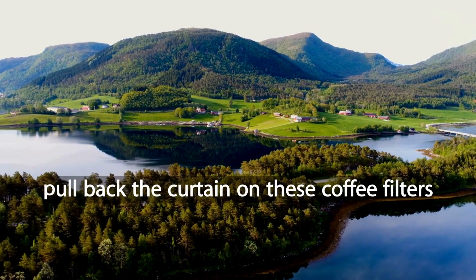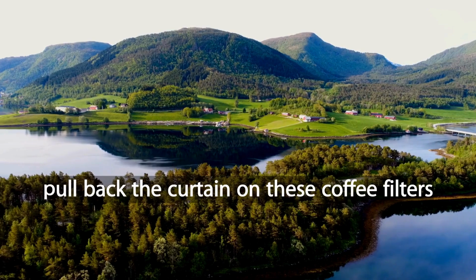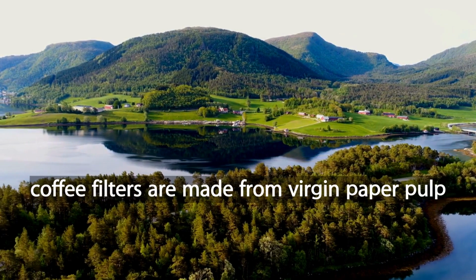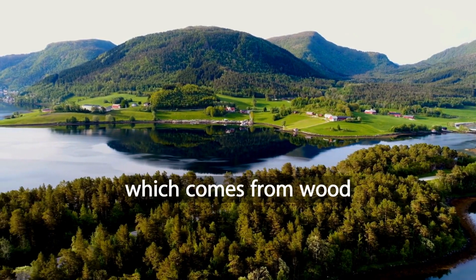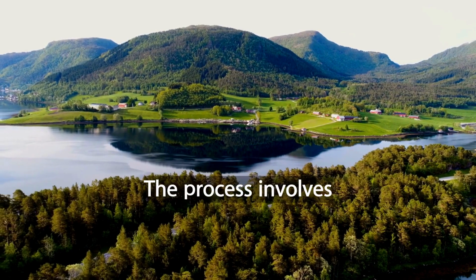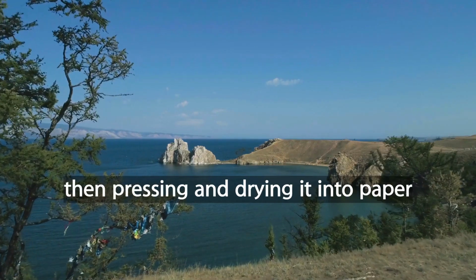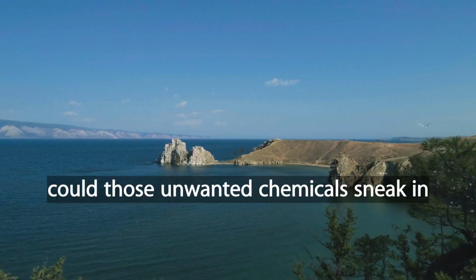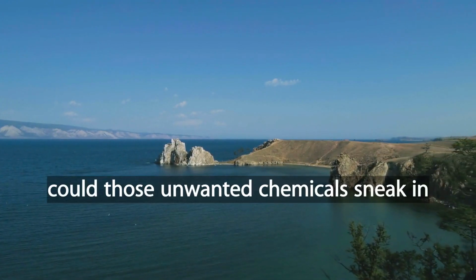First, let's pull back the curtain on these coffee filters. What are they actually made of? Most paper coffee filters are made from virgin paper pulp, which comes from wood. The process involves turning wood chips into pulp, then pressing and drying it into paper. Now, where in this process could those unwanted chemicals sneak in?